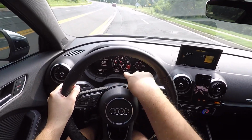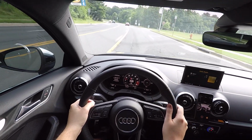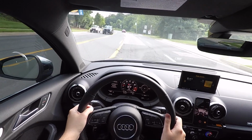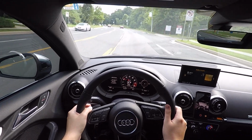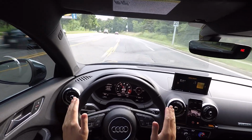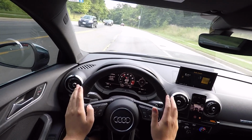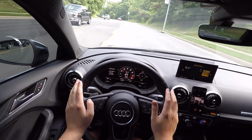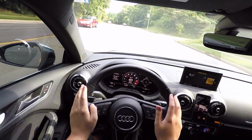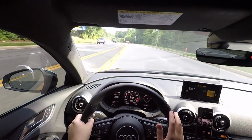I don't know if you saw that, but it went back to automatic. So if you're trying to pass somebody really quick, I can downshift, downshift, pass them, don't touch anything, and then it will eventually go back into automatic mode, which is pretty cool. See, now it's back in automatic.